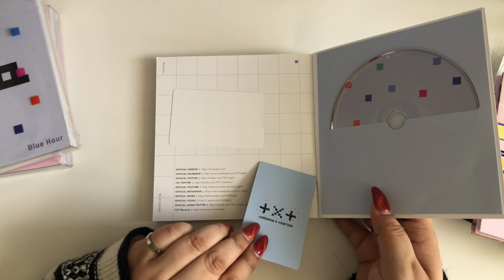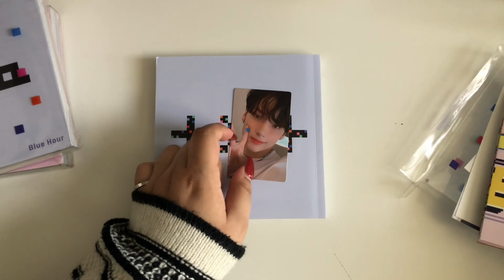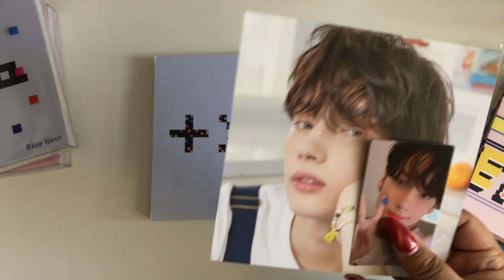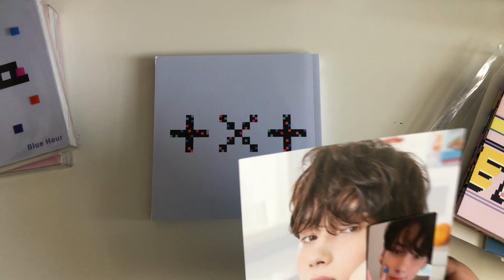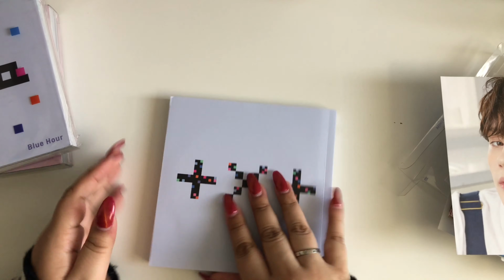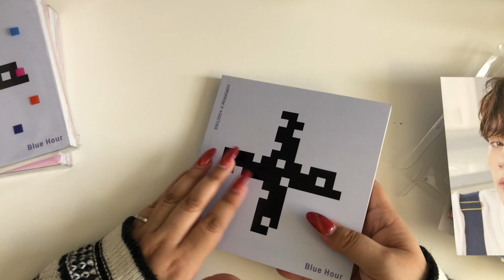the photo card. So 1, 2. What the heck? Oh my god, I pulled Hyunin-kai again? Whoa, look. Hyunin-kai party. That's so cute. Oh, these photo cards are so cute though. Can't be mad at that. And then we have the photo book, which is pretty much obviously the same.